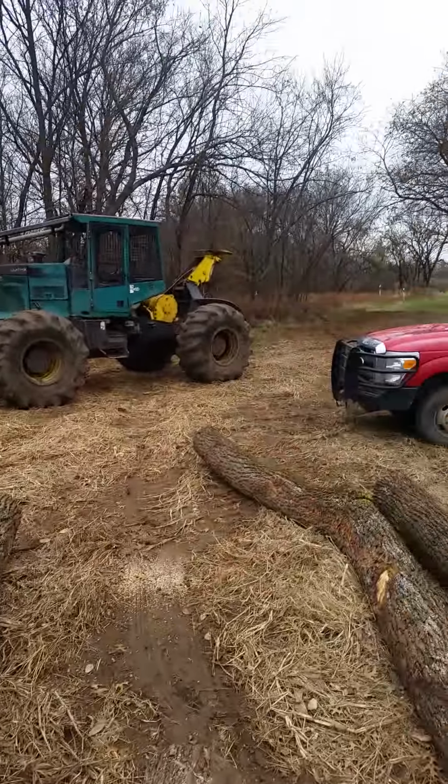Some pretty good shipping logs in here, some good veneer logs, a lot of lumber logs. Some smaller stuff, but it's super clean. Anymore, it seems like that's what it takes. It ain't got to be real big, as long as it's pretty clean. It's a pretty good log there.